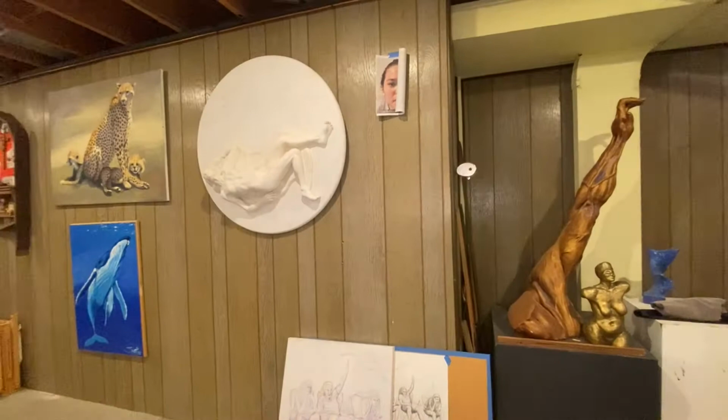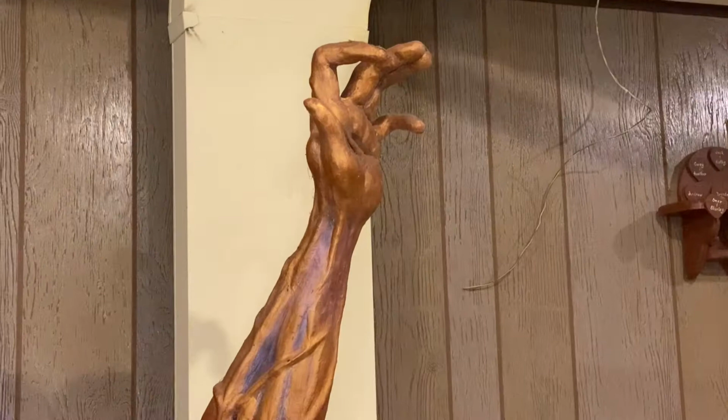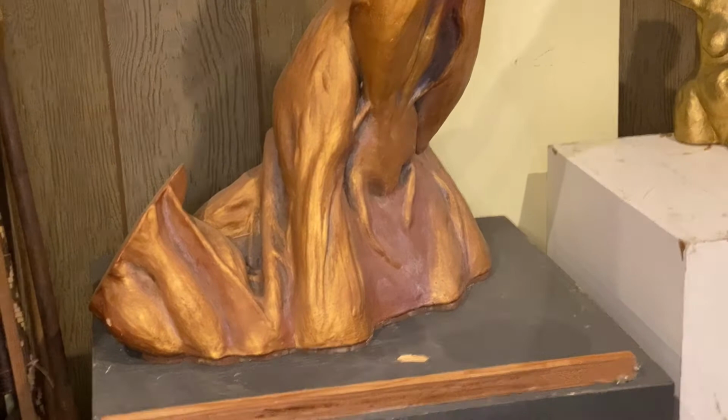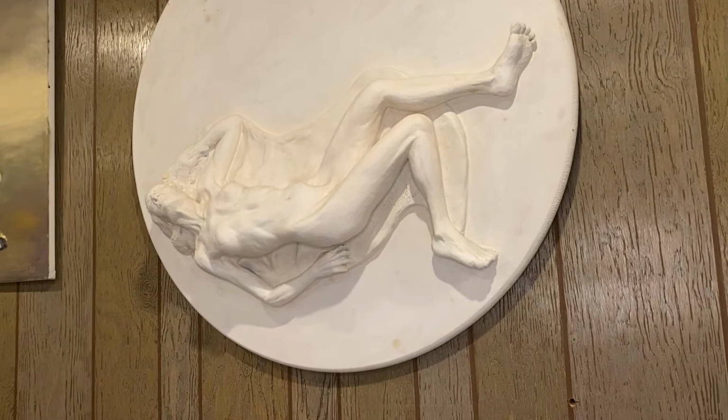One of my first loves in art is sculpting. I like to sculpt a lot of figurative work, occasionally some things that are more natural forms and maybe a little more abstract shape. A lot of the pieces are ceramic, and occasionally I've had a few of them bronzed.